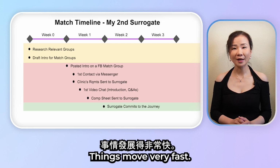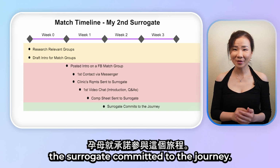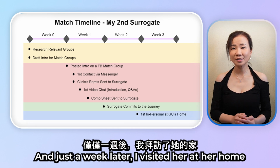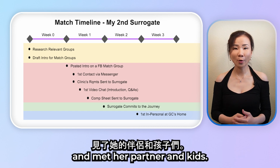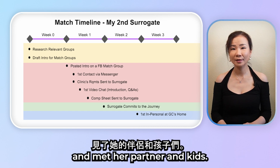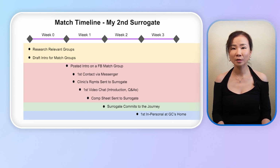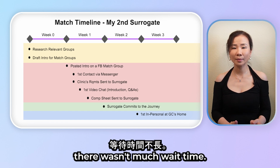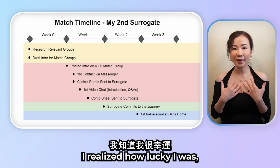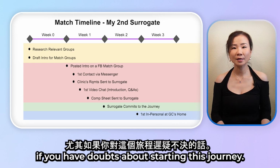Things moved very fast. By the start of week 2, the surrogate committed to the journey. And just a week later, I visited her at her home and met her partner and kids. As you can see, this timeline was really short. From the first surrogate to the second, there wasn't much wait time. I realized how lucky I was, and I hope this example gives you hope if you have doubts about starting this journey.